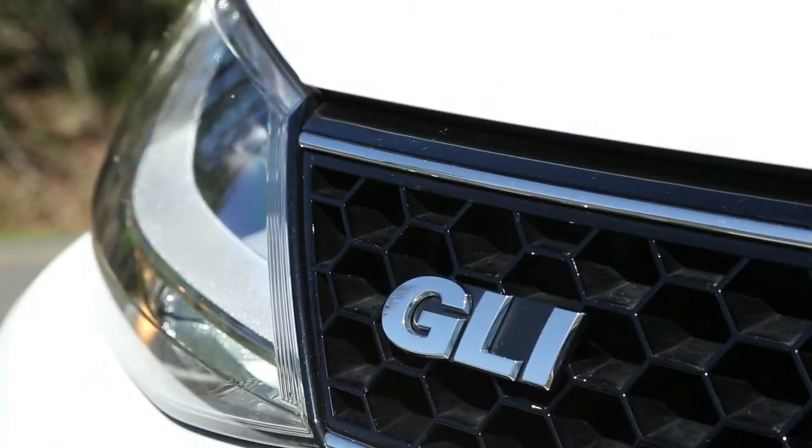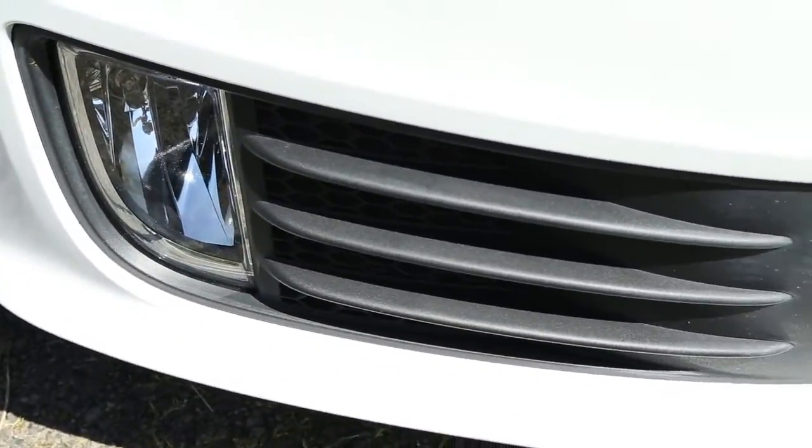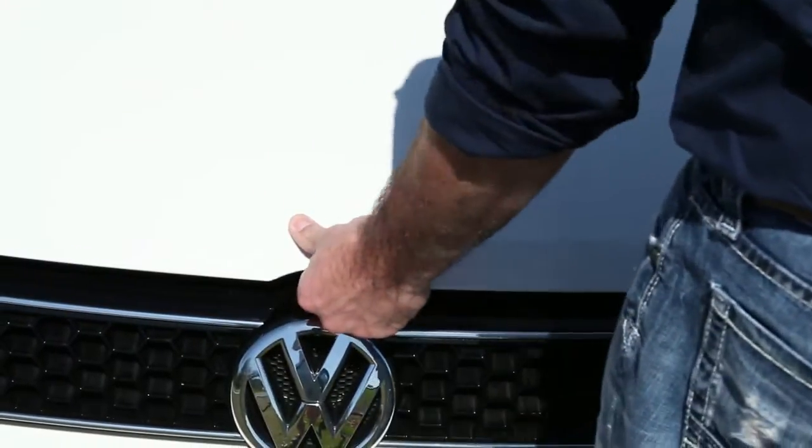So up front, you'll notice the GLI looks a lot like the Jetta. It has a distinctive honeycomb grille. It has a front lens spoiler and fog lights that are straight off a GTI. It's a little more aggressive, but it's still kind of bland and not really pushing the boundaries, we'd say.